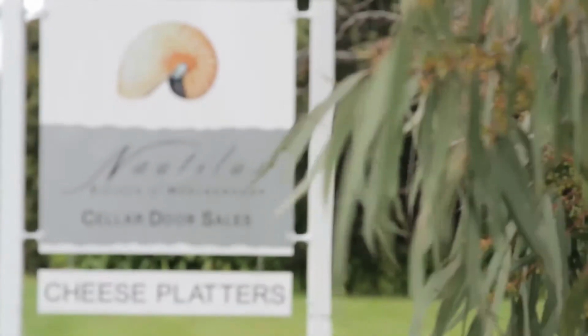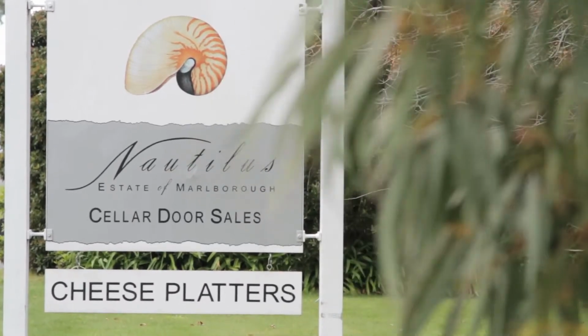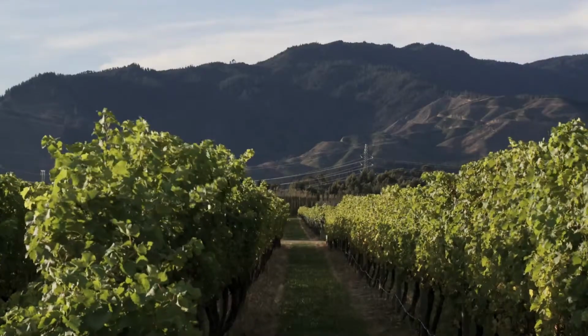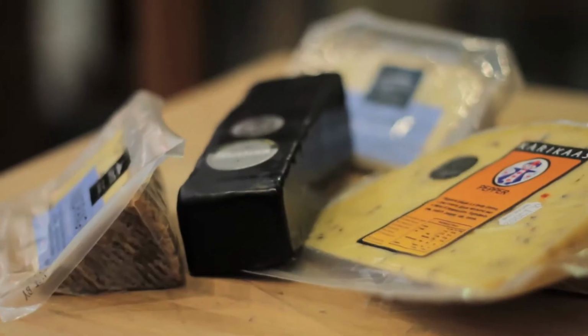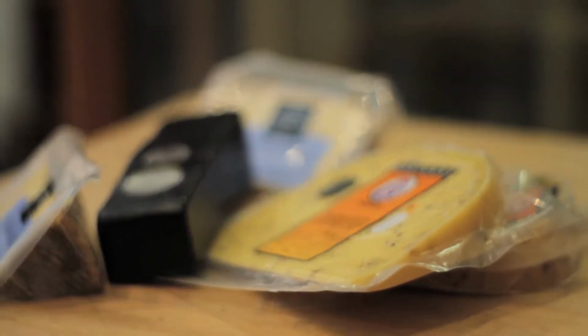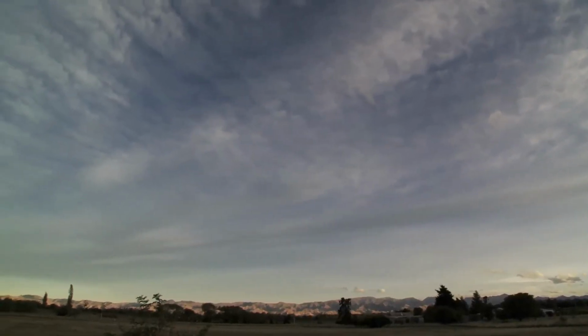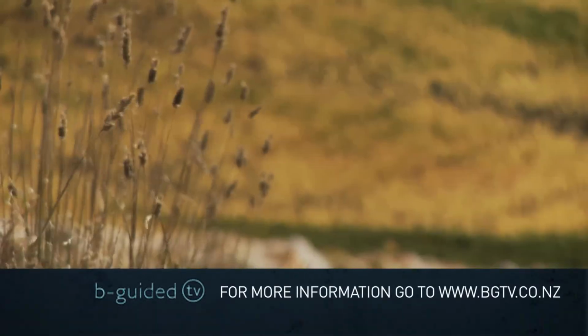Of course, Nautilus is not difficult to find. It's just off the main highway to Nelson, being Rapara Road. So once they've found us, they can do a full wine tasting of the Nautilus wines. It's got a lovely ambience about the building, so people feel very comfortable here. And cheese. We also offer a selection of cheeses. Nautilus is well worth dropping in and visiting. Be aware, you will walk out with loads of great wines.